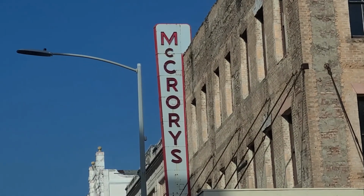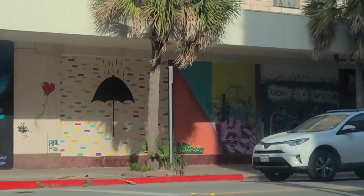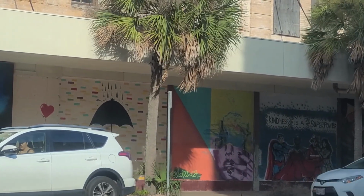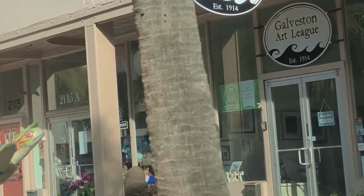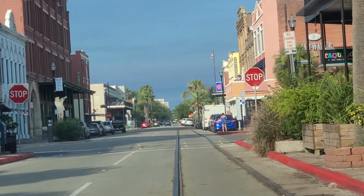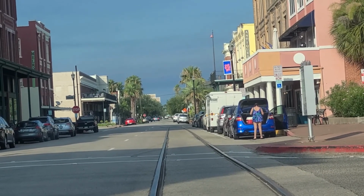Is that spectacular or what? Absolutely cool as heck. And again, more beautiful artwork on the walls. Getting confusing here with these four-way stops a little bit, but again, the trolley tracks from the nighttime video. Again, just so much to see and do down here. It's just absolutely incredible.